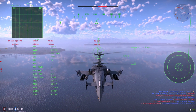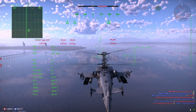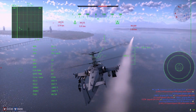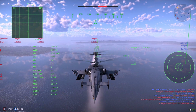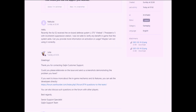So I put in a support ticket to ask a couple of clarification questions to Gaijin on if jamming is actually being modeled in the game. So I'll pop up the reply that I got from support. So here's the support ticket. Because yeah, I had a lot of questions after I just saw that happen.